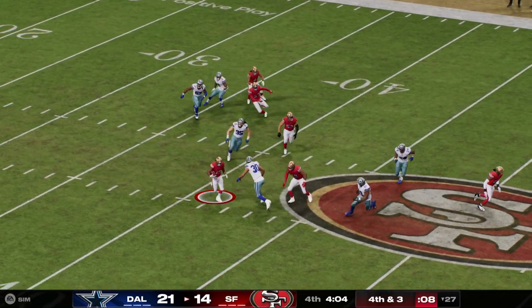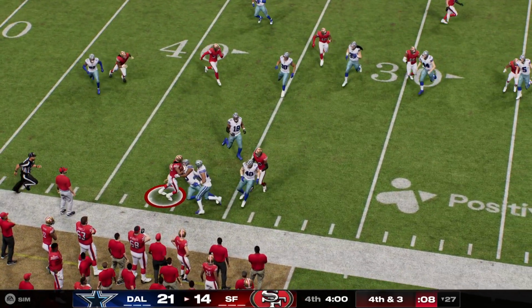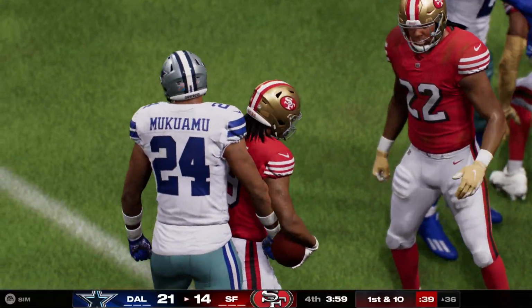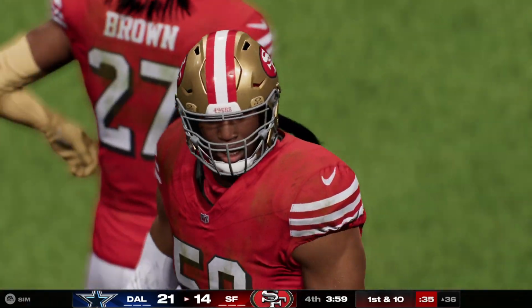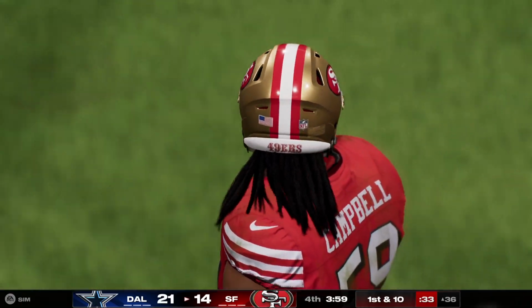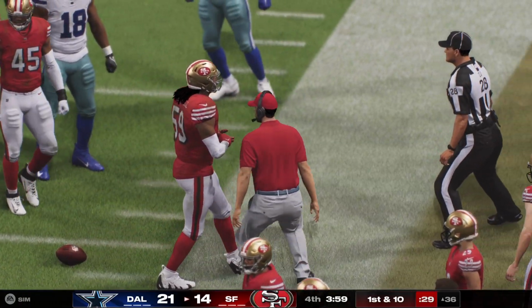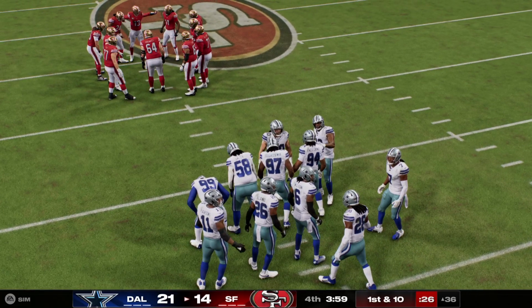This is taken at his own 30. Inside the 40. And it's a very nice return. He has given the offense a short field. The 49ers offense getting their final instructions before heading back onto the field. They can get back into this quickly now. Very short field ahead. It is 1st and 10.